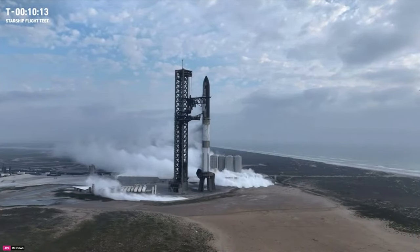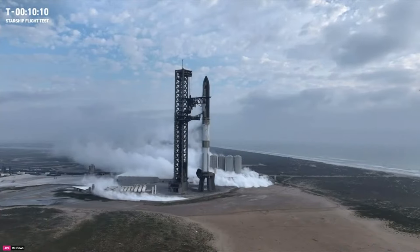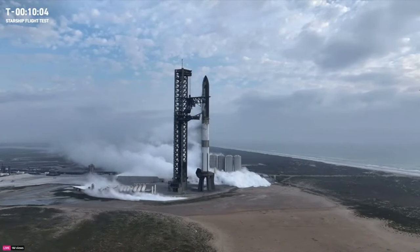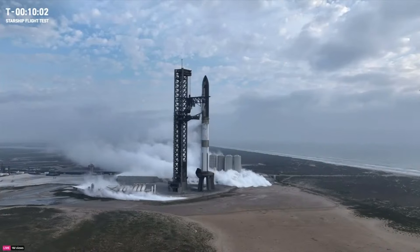Our range team is just going to keep on making sure land, sea, and air are all clear as we really count down. But that's the latest. We're just coming up on 10 minutes before launch. Everything looking good for Starship's third test flight. I'll toss it back to you guys in Hawthorne.